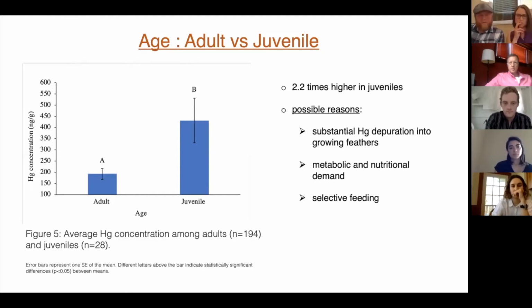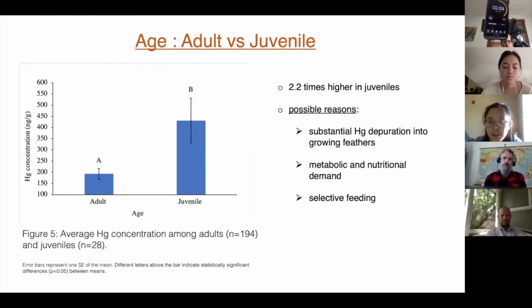First, since juveniles are still developing their feathers, they're able to depurate a substantial amount of mercury from blood into their growing feathers. Other researchers have also found that although blood mercury level is lower in juveniles, their feather levels could still be higher due to this mechanism. Juveniles also tend to have high metabolic and nutritional demand, meaning their quick growth rate allows for higher food intake per body size. The parents are also likely to feed more nutritional and protein-rich food to optimize the nestling growth. So the combined effects of these 2 factors could increase the dietary intake of mercury in juveniles.